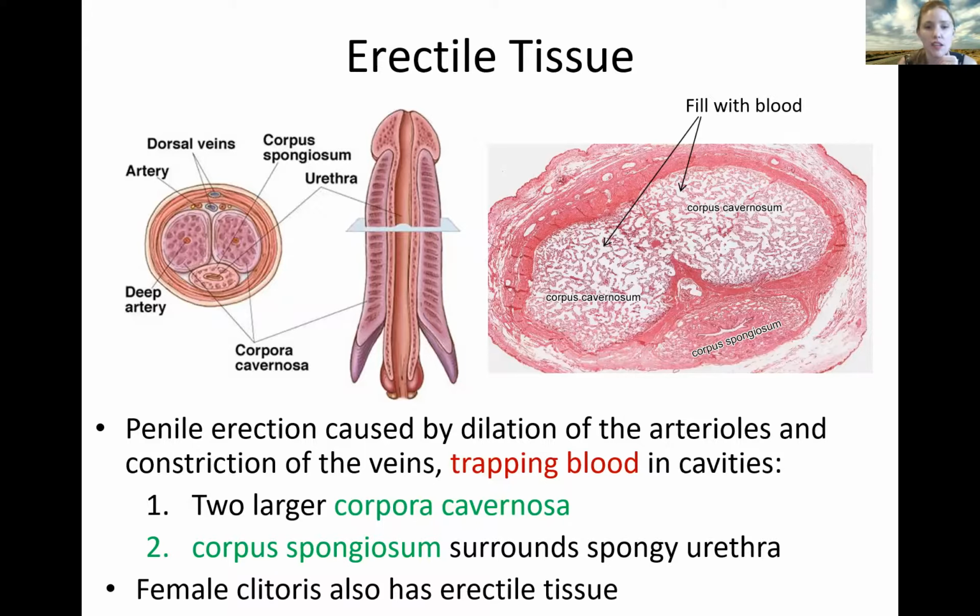By the way, the female homologous structure is the clitoris, and it has the same type of thing, right? You've got blood coming in, can't get out, just gets trapped into these little cavernous spaces, and that's what creates an erection.